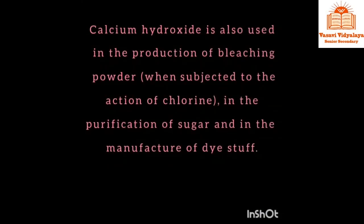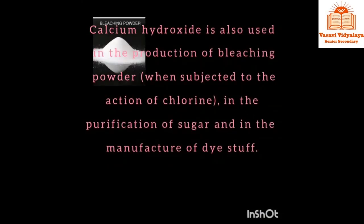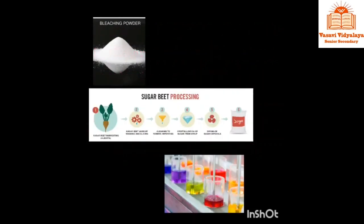Calcium hydroxide is also used in the production of bleaching powder when subjected to the action of chlorine, in the purification of sugar, and in the manufacture of dye stuff. Hope you have understood how quicklime reacts with water to produce slaked lime, how their reaction leads to the burning of skin when we touch quicklime with wet hands, and some of the uses of slaked lime, which is formed as a product of their reaction.